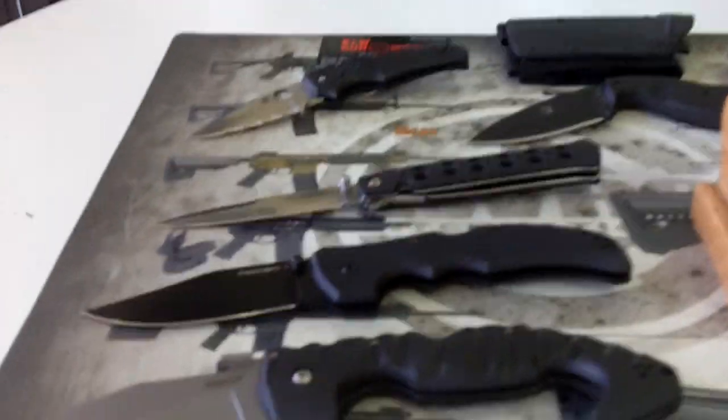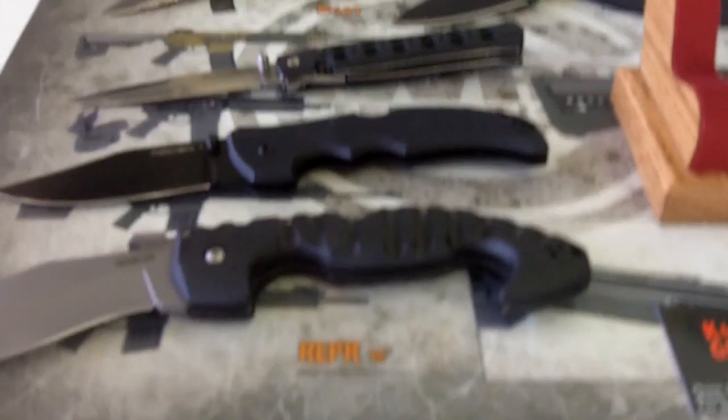We're at K&W Gunworks and I'm going to buy a blade. Brandon's going to go over these blades real quick. It's a working gun shop, as you can see, and there's a lot of customers in there. I'm not going to point the camera at them too much. I'm not sure they want to be on camera.